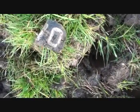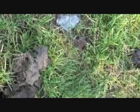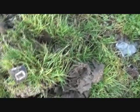Got an hour to kill, so I'm back in the field behind the house. Oh, what a bog. So far I found a bit of a car number plate, look. But can you see the ice here? And some of these holes are really, really deep.